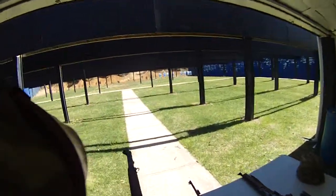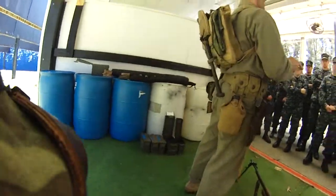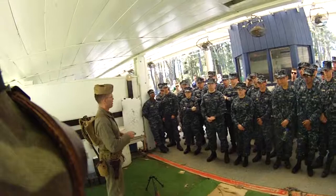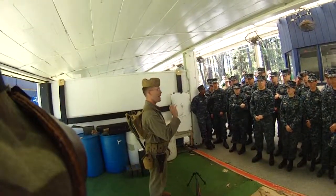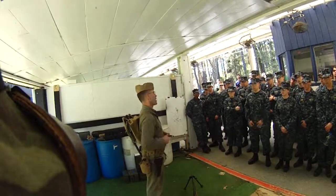Okay, what's a very obvious design flaw? Probably one of the few things you notice about firing the Garand. What was it? Yeah, sound it out. The clip, right. So remember that when we get to Vietnam, you're going to see a very similar weapon, a weapon that looks and operates very similar to the Garand, but with a change.